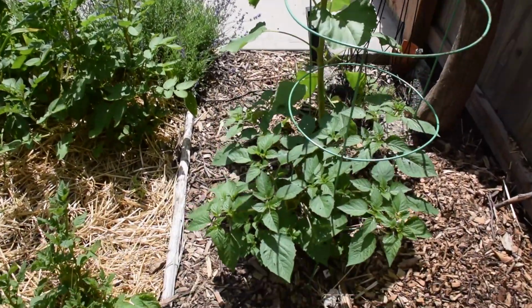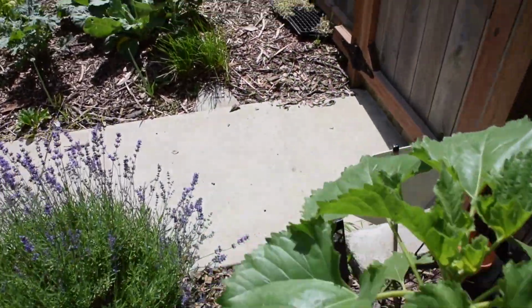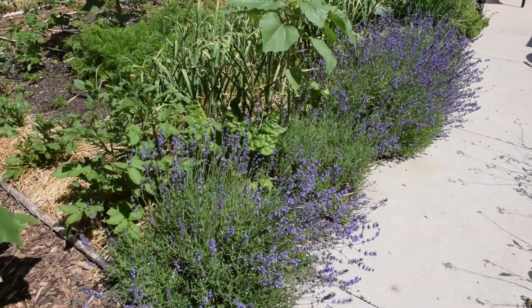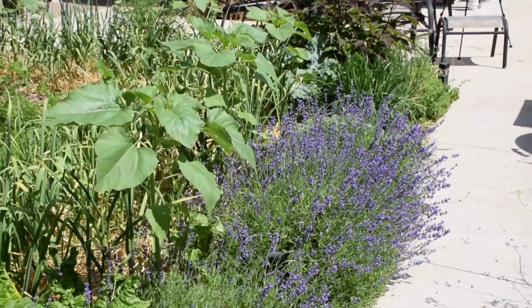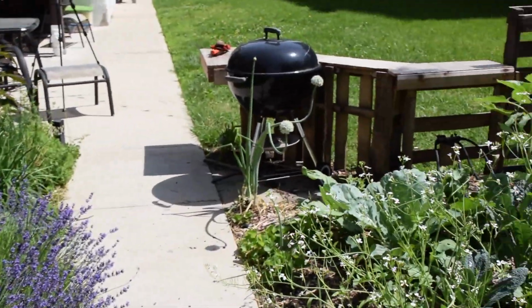The path is being guarded by this big sunflower. The lavender is looking really nice. All blooming. Got some more sunflowers there. And then the new garden.